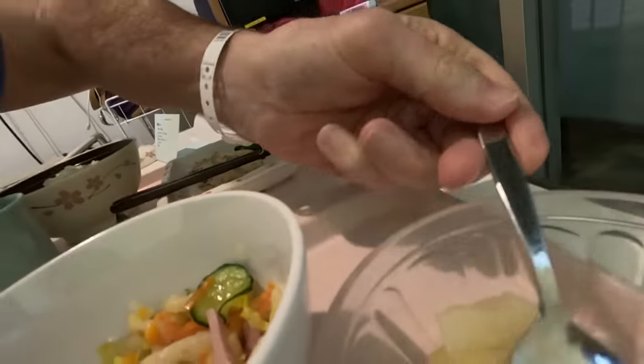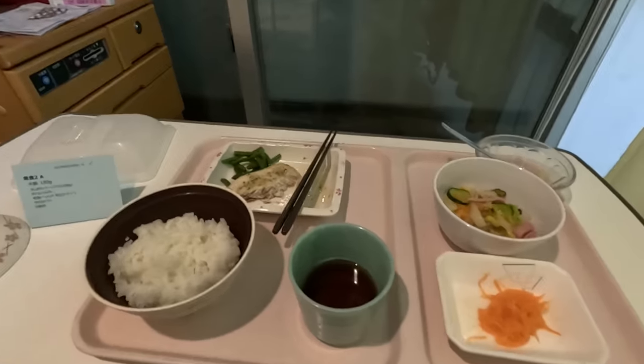Dessert. Pears. Oh, great meal. Excellent meal.